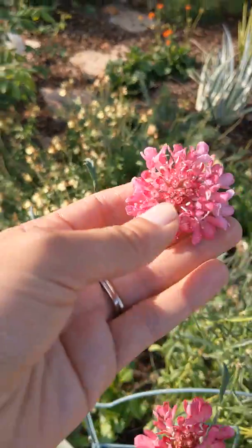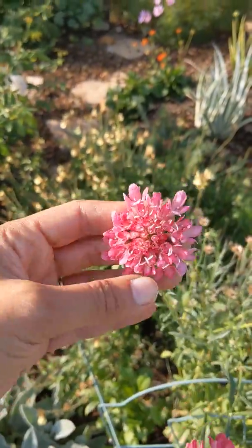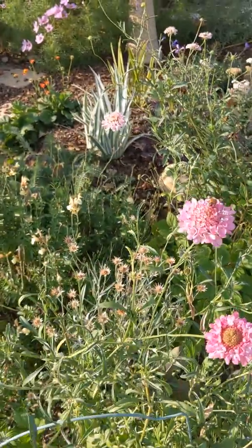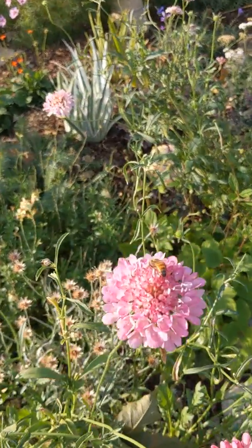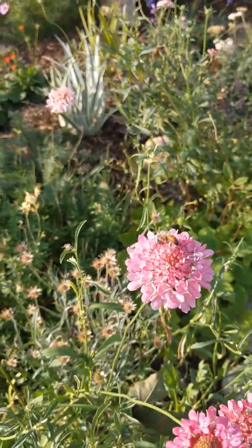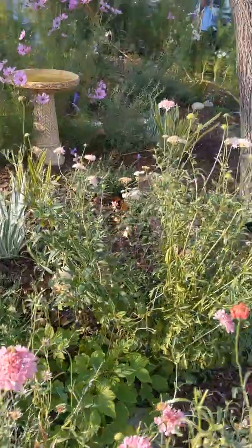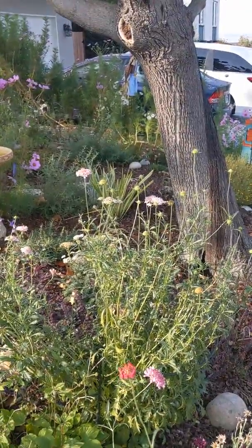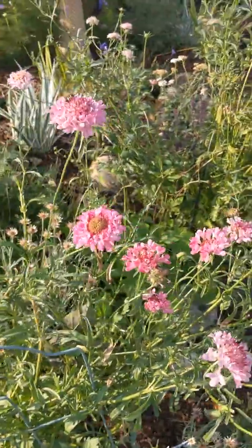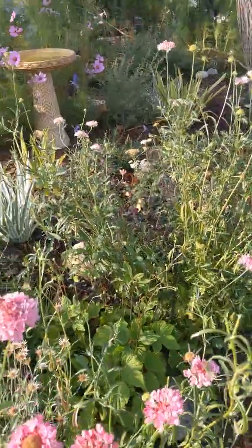So my scabiosa, this is like a florist pincushion, florist pink. Look at the little bee. She has a lot of nectar to collect here. It's past its prime, but incredibly, it's still going. I thought by now it would be done and I would just cut it back, but it's still going.